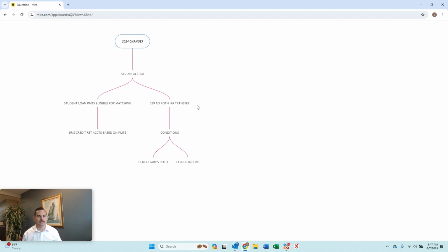Another condition with this is that the beneficiary must have earned income. So this could be a problem if the beneficiary of the 529 is very young and maybe is not working and doesn't have wages that they're receiving. In order to do the transfer, the beneficiary must have earned income. So that's a very important condition there.